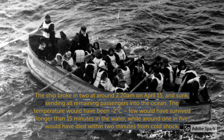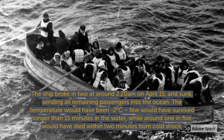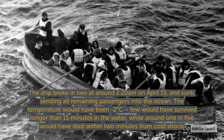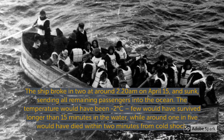The ship broke in two around 2:20 a.m. on April 15th and sunk, sending all remaining passengers into the ocean. The temperature would have been -2 degrees Celsius. Few would have survived longer than 15 minutes in the water, while around 1 in 5 would have died within 2 minutes from the cold and shock.